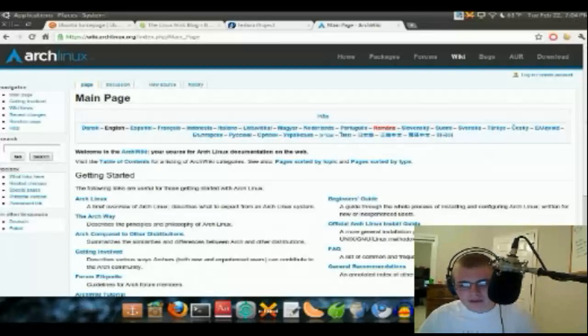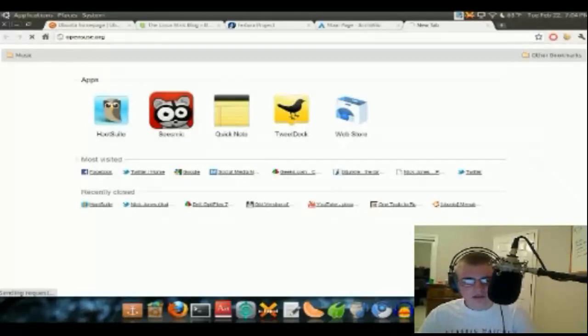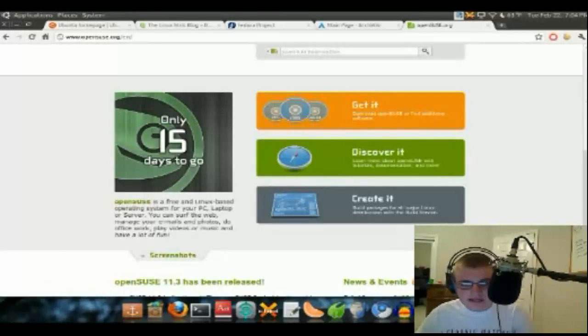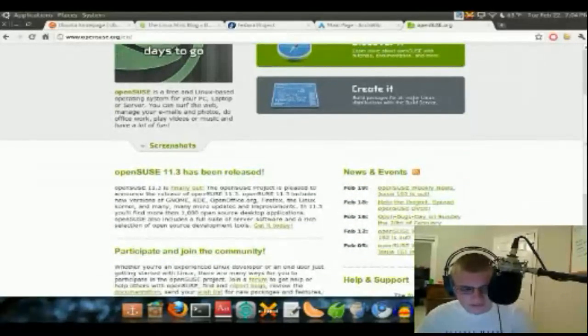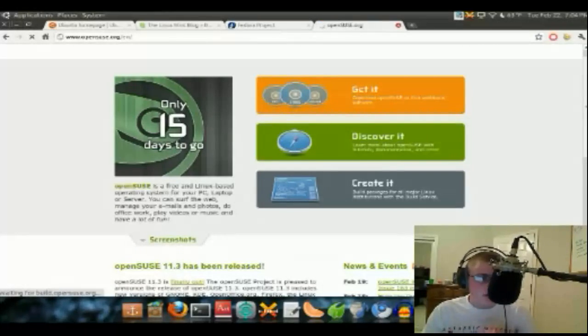And then our final one is OpenSUSE.org. Yeah, we're going to be looking at OpenSUSE. I'm just going to say it that way. It looks like they have a new version coming out in 15 days. This is made in partnership with Novell, I believe. The cool thing about OpenSUSE is that you can make your own package. So you can install GNOME, or you can install KDE, and if you don't know what these are, we're going to be going over this in a couple more episodes.